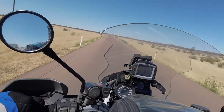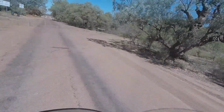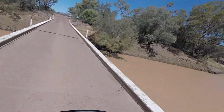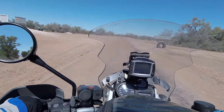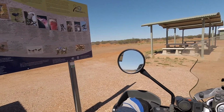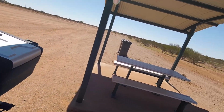Riding through the Channel Country, the scenery changes again and there's a lot more grassy plains. And it's not long before we cross Cooper's Creek. Then it's time for another quick break and a stretch. A quick bite to eat.